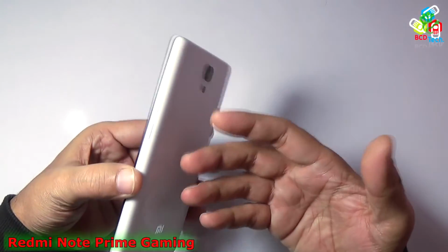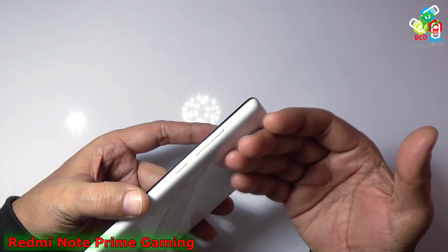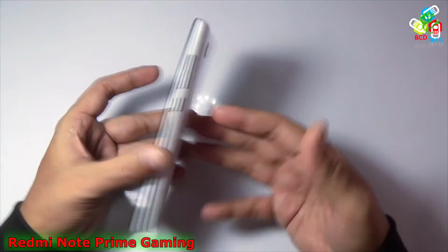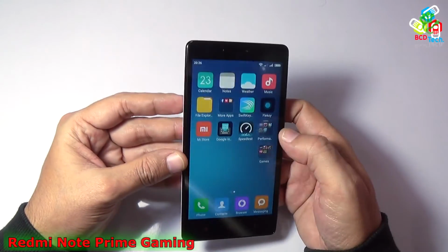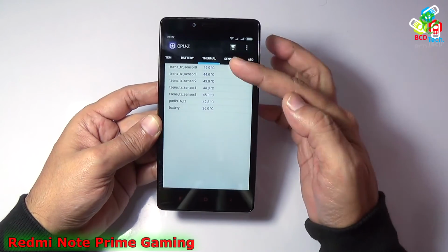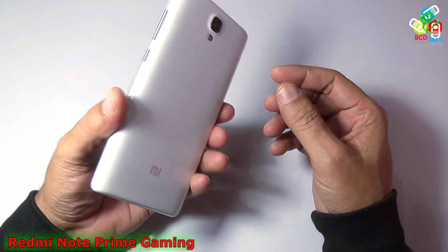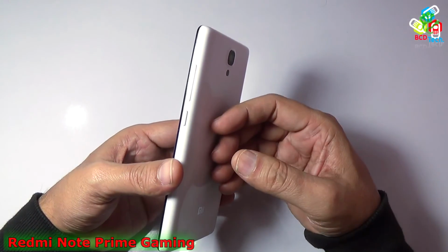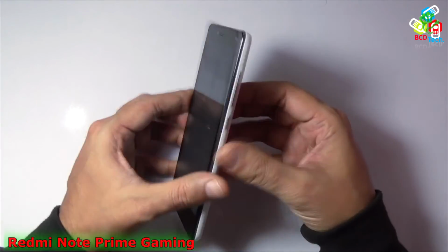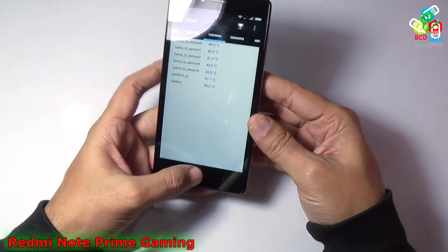Again, if you see the heating, barely you can see that the back of this phone shows some heating sign. The temperature is not too high. You can see the temperature with the help of this CPU Jet application. You can see that the temperature on the back is around 46 or 47 degrees Celsius while playing the heavy game on this phone. So while playing a heavy game, the temperature barely rises up to 47 to 50 degrees Celsius, which is usable with this high-end phone.